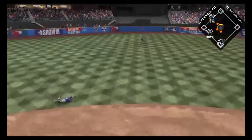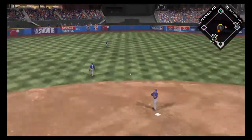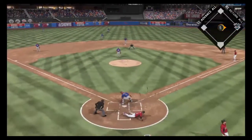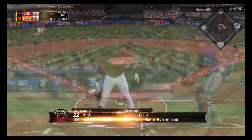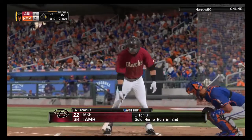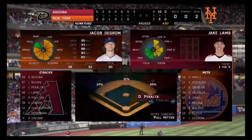Into right center field. He comes up with a big one here. This is down for a base hit. And he's safe. And the run is in to score from second. It's 4-2. Jake Lamb steps in and perhaps looking to drive another one out of the park just like he did in the second.